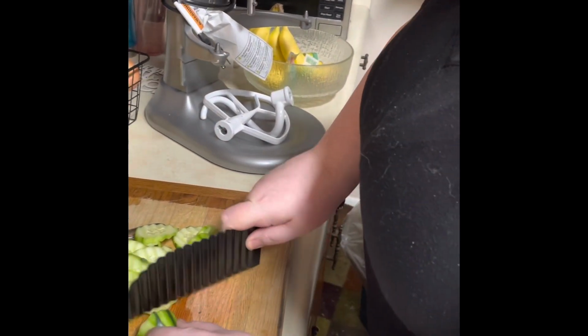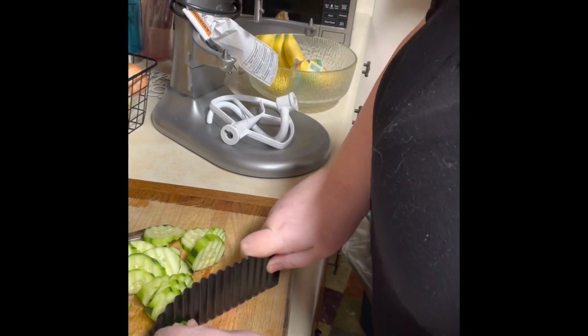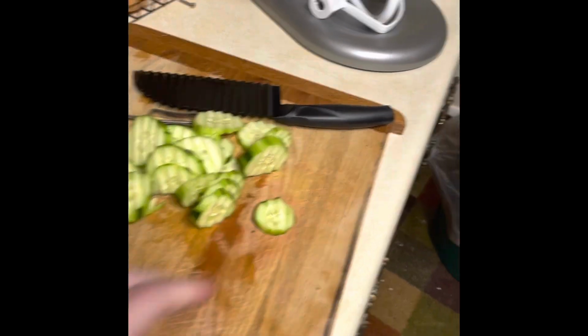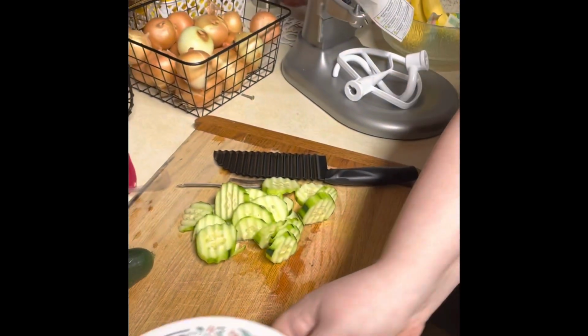This is me finishing it up. Mason is actually behind me, carefully getting the hot dogs on a plate. They're done. It was so fast and easy.